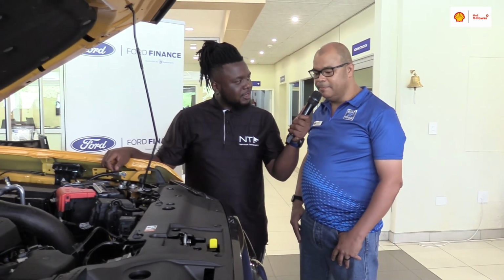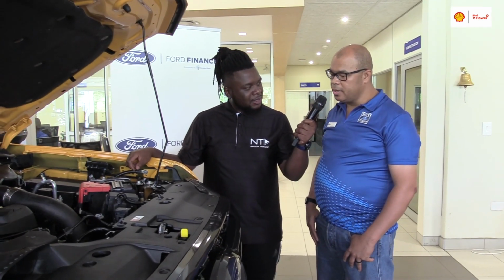Okay, here what we have is the Wildtrak, the 2-liter bi-turbo. This one's got a power delivery of around 154 kilowatts, with 500 Newton meters of torque. That's massive power generation for only a 2-liter. This is mated with a 10-speed automatic gearbox, so the combination is generating that power easily.